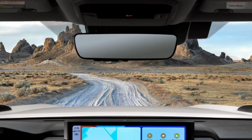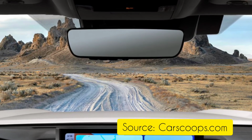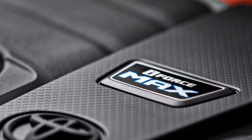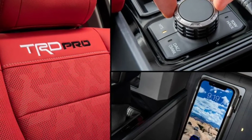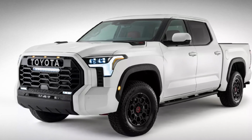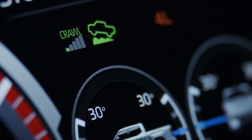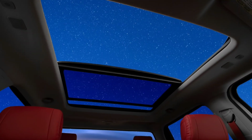The biggest question remains the powertrain, but officials have previously said the truck will be offered with an entry-level engine that produces substantially more power and torque than the current 5.7-liter V8. Rumors have suggested it could be a twin-turbo 3.5-liter V6 similar to the one found in the redesigned Land Cruiser, where it produces 409 horsepower and 479 pound-feet, 650 Nm, of torque. Toyota has also hinted at a hybrid or plug-in hybrid variant as they'll bring electrification to its pickup truck lineup in the near future.